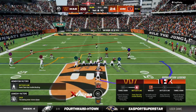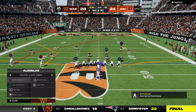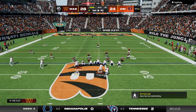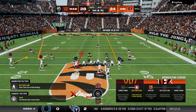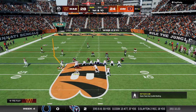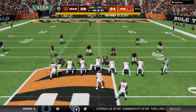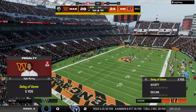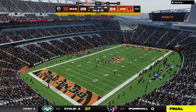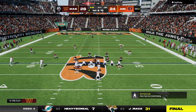So a solid run by Saquon Barkley and another 1st and 10 here. Murray changing the play. Thornton, the motion man right. That flag accepted, and it backs the offense up a little bit. Now they need 15 yards on this series after the delay of game. 1st and 15.